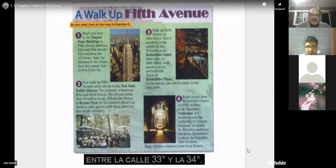Number two. It says, now walk up 5th Avenue 7 blocks to the New York Public Library. The entrance is between 40th and 42nd Streets. This library holds over 10 million books. Okay, behind the library is Bryant Park. In the summer, there is an outdoor cafe, and at lunch hour, there are free music concerts. Okay, it's a nice place to go and have fun. And lunch at the same time.